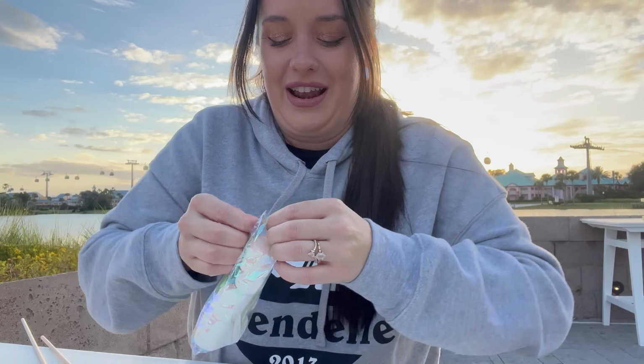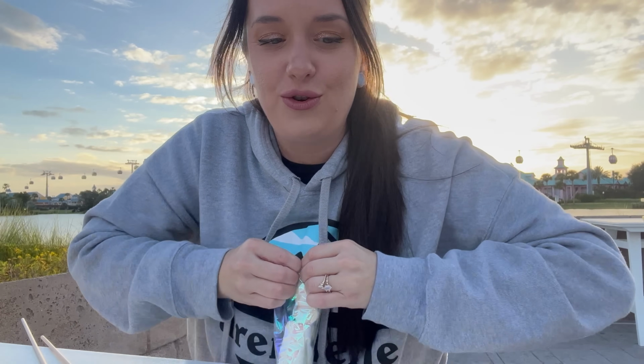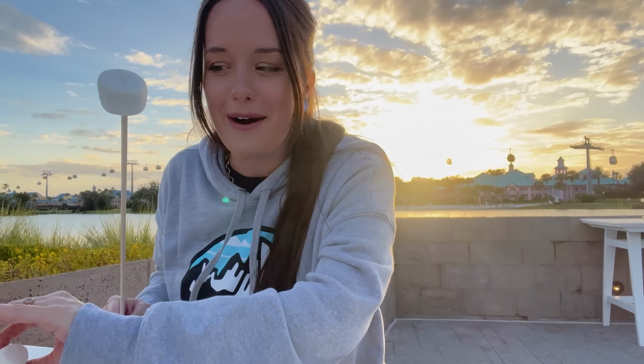It's like a beautiful little iridescent bag. And I'm gonna do two. They said you could do up to two marshmallows on a stick. We got one. We got two. Now we need some flame.